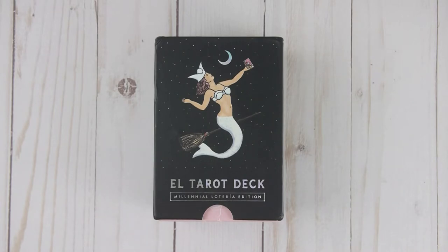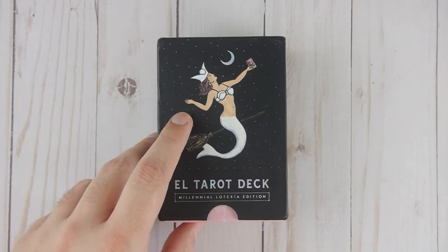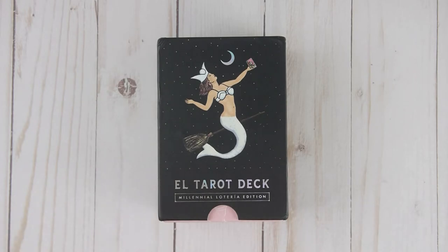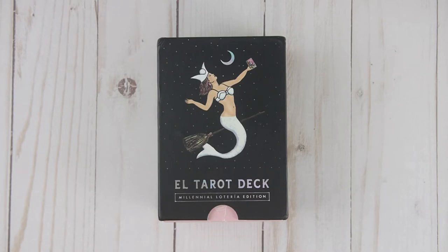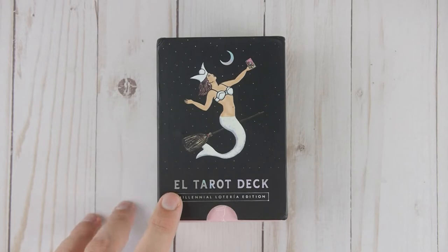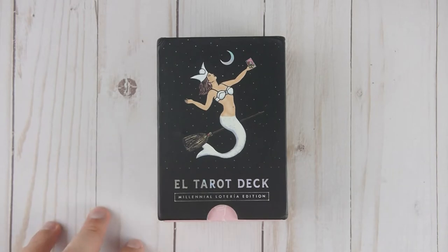All right, so let's get started. This one is a pretty special one. This El Tarot deck is essentially a part of the game of Loteria, the classic game of Loteria, which drew a lot of inspiration from the ancient practice of tarot. The Millennial Loteria Tarot deck explores the similarities between these two timeless traditions with a modern twist, reuniting these long-lost primos, I guess you can say, to help reconnect with your Latinx magic. Very good beginner-friendly deck. It was designed to be fun and easy to use for anyone that wants a simple way to learn tarot and integrate a practice into their lives.